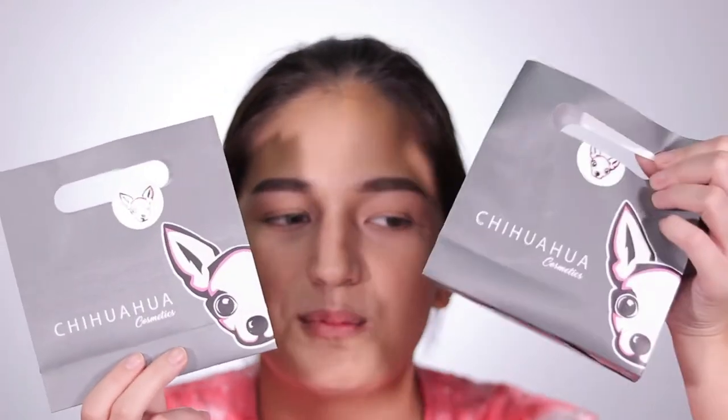Pero guys, yun na nga, today, ang gagawin natin, we're going to do lip swatches and review some of the products from, guys, sobrang cute ng Chihuahua Cosmetics, diba? Yan yung mga packaging nila, yung paper bag nila. Tapos hindi siya, parang tibay ng klaseng papel, parang may plastic na nakabalot sa kanya.